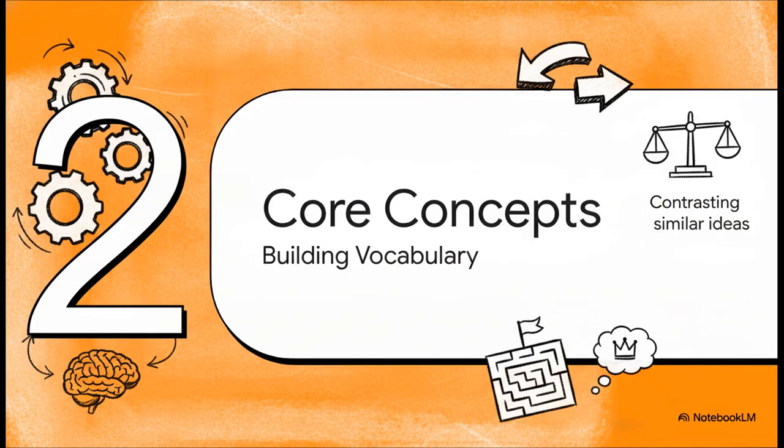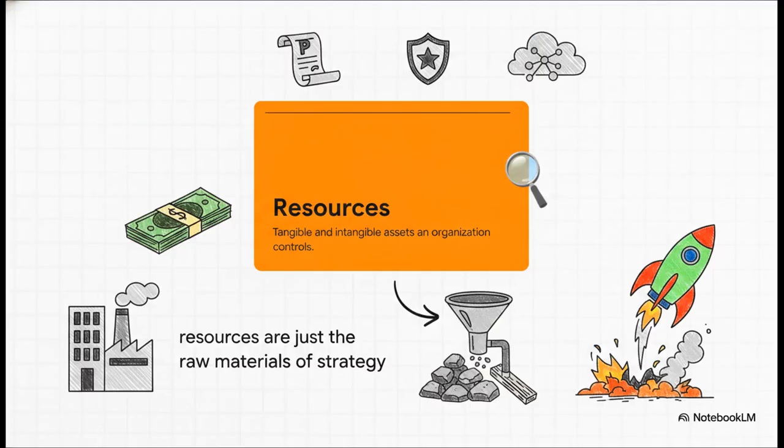Moving on to Section 2, Core Concepts and Comparisons, where we're building the vocabulary. Now, we are not just going to sit here and read definitions. We're going to learn by contrasting similar ideas, which is exactly how you need to think to pass the exam and to lead in a real organization.